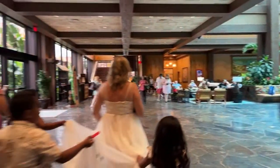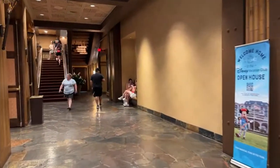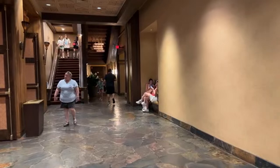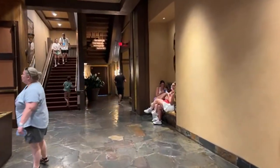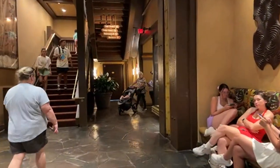So we're here at the Polynesian. And we are just taking a walk through. So we're still on the first floor. We'll start walking down this way. And this is kind of going around the boutique, which we just went through.